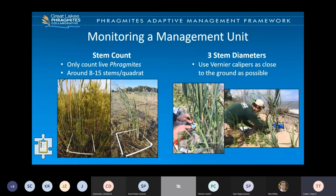For stem count, set up your quadrat at one of your monitoring locations and count all of the live Phragmites stems within the quadrat. Be sure to look out and avoid any potential lookalike species and count only the live Phragmites stems. Also avoid any dead stems from previous years.